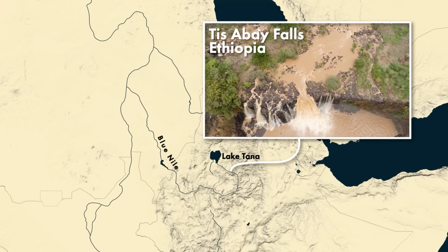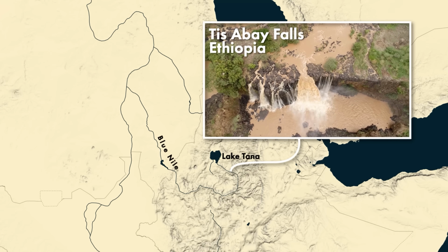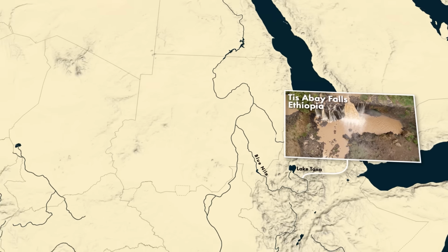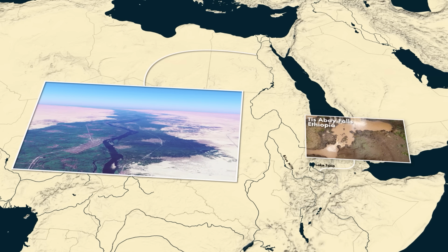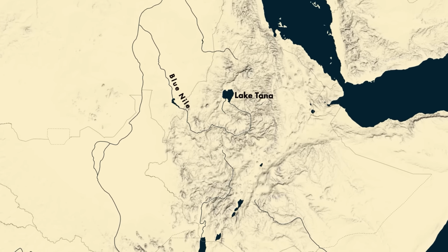Every wet season between June and August, the monsoon over the Indian Ocean is pouring down on the Ethiopian Highlands, increasing Lake Tana's outflow 50-fold, and seasonally flooding the banks of the River Nile over 2,000 kilometers or 1,200 miles downstream.